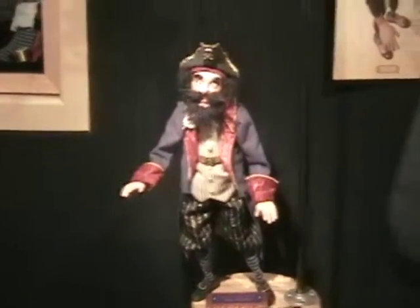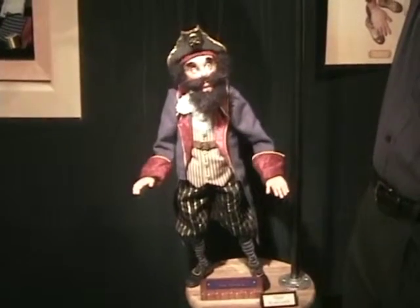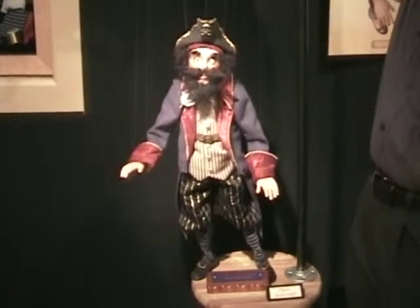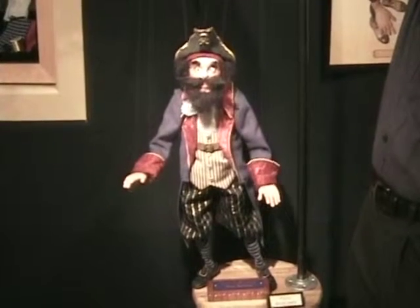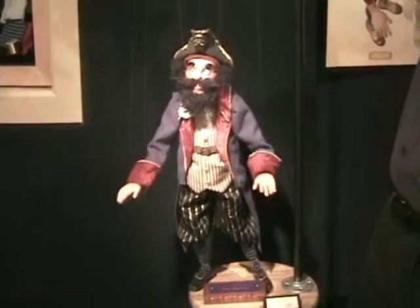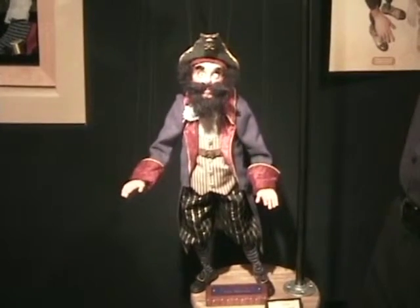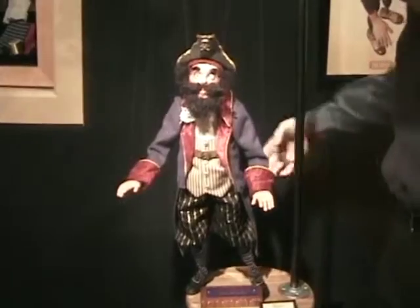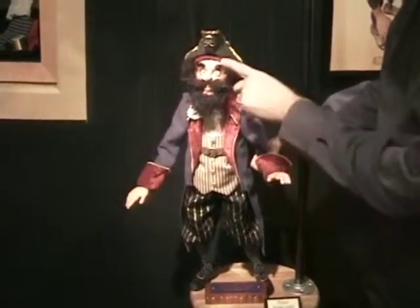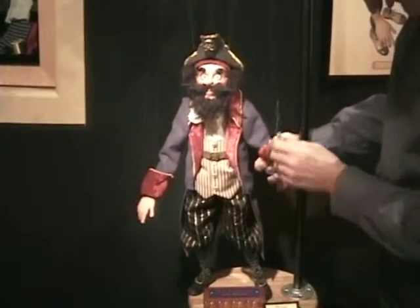This is Argus Scuttle Buttons. He has the very same movements. He has computer-generated parts, foam, and metal buckles.